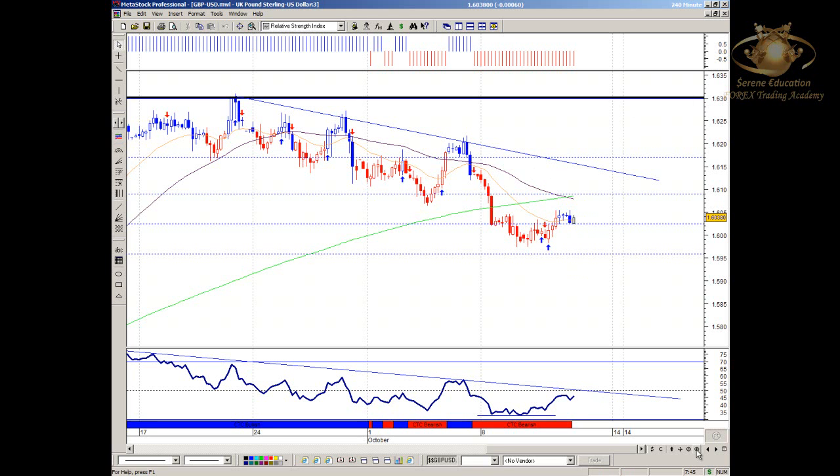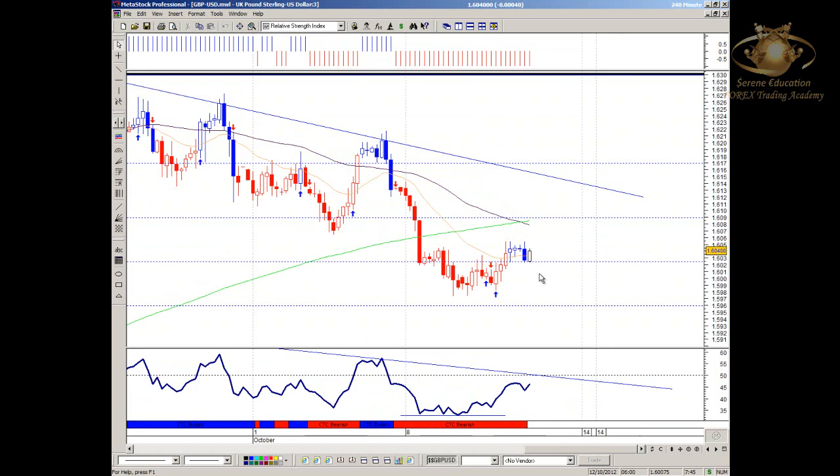So you can see RSI is below 50, and these capped highs over here are getting lower, so it's also telling us that relative strength is in the direction of price, which is what we want to see. So now we want to see price failing at this level, and if we do get that, then we should see potential for price to continue to the downside.